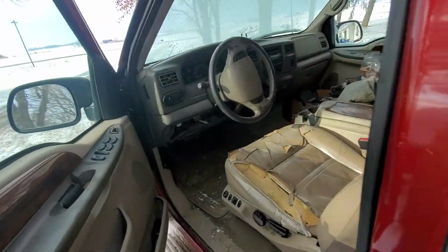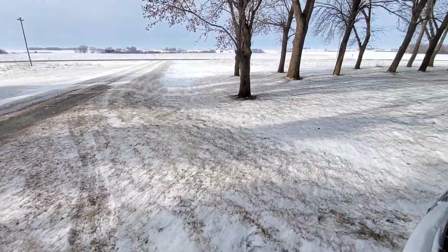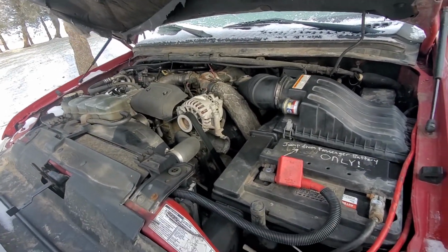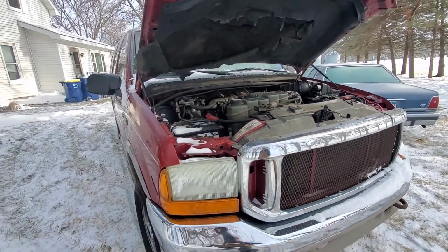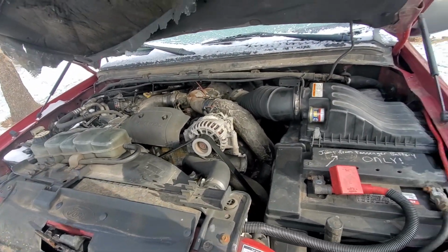Let's look under the hood of this beast. Batteries are a little over a year old. Not sure how well my audio is going to do with this engine here. That does run pretty good.